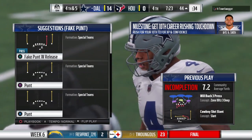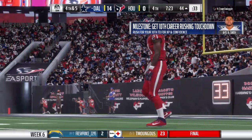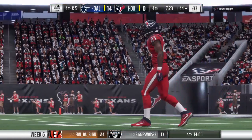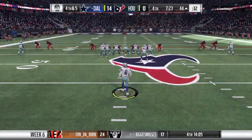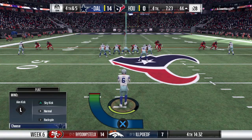I'm not sure we can spot any tendency here on this 3rd down. They could have run it or passed it. Either one was available. They chose to try and get it through the air, but they weren't successful. Out now comes the Cowboys punter as he'll punt it away for the 2nd time.